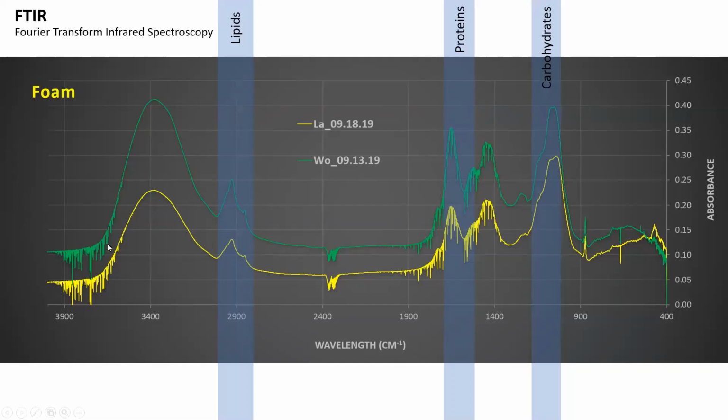What I've got plotted here, this yellow line is a fresh foam sample. This was one of Marty Lasher's samples, and it was collected as foam was forming. This green line here is one from Chuck Wichelli, and that one was taken from the shoreline, so it represents an older foam sample, possibly a more degraded foam sample. What you can see here are characteristic bands. So this is all the lipids in the sample absorbing the infrared light. These peaks get bigger if there's more lipids, and these peaks look relatively small.